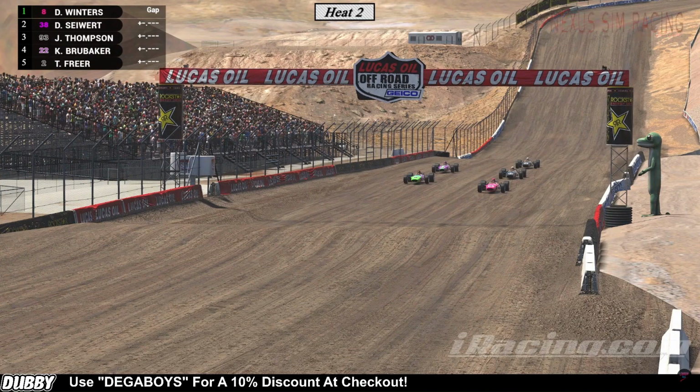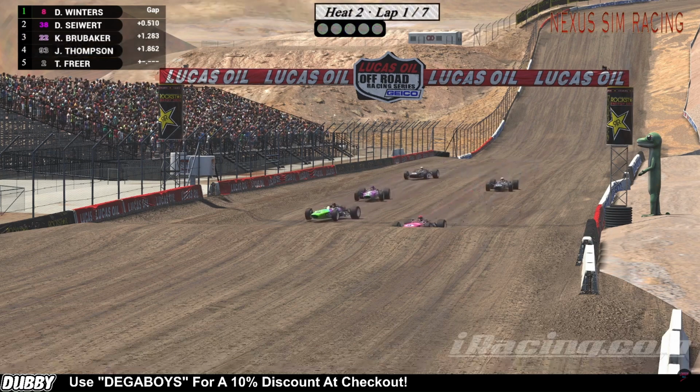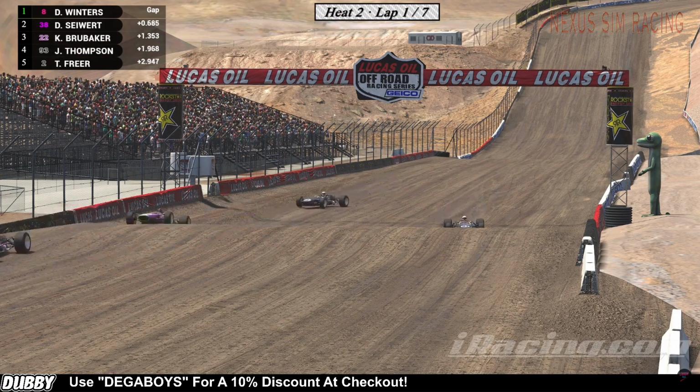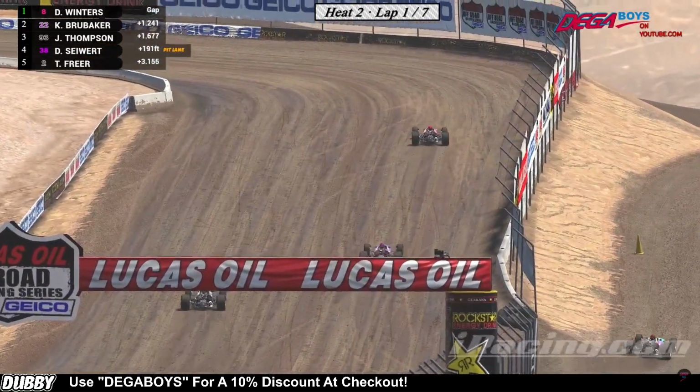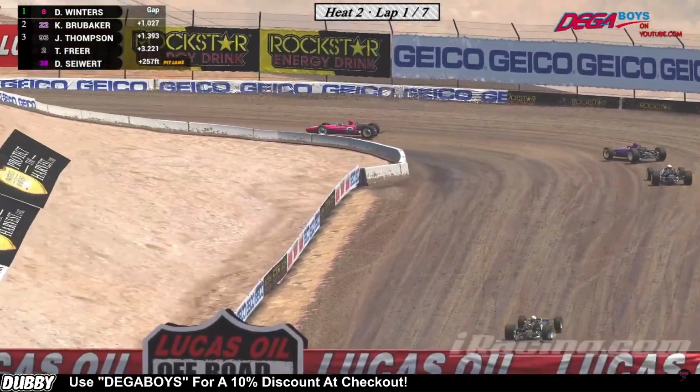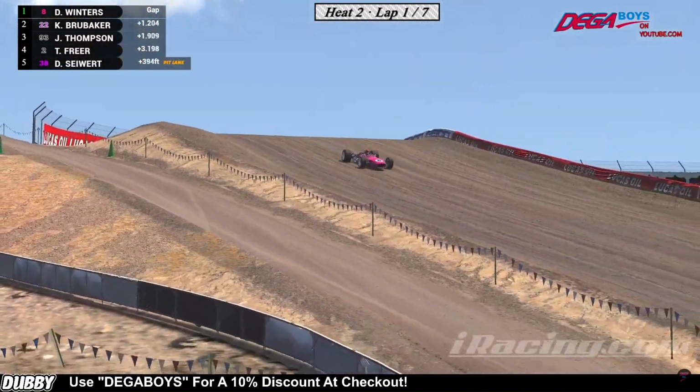All right, ladies and gentlemen, we'll be starting up for the start cam. This is Heat 2. We got Dylan Winters leading the field with Dallas Seward on the outside of him. The lights are going up on the board. Green flag out in the air. Everybody gets a decent jump besides number 93, Javon. Everybody coming through up the jump there and up the hill. Oh, Dallas is going down pit road. Something happened. Dylan Winters leading this race off of turn 1.